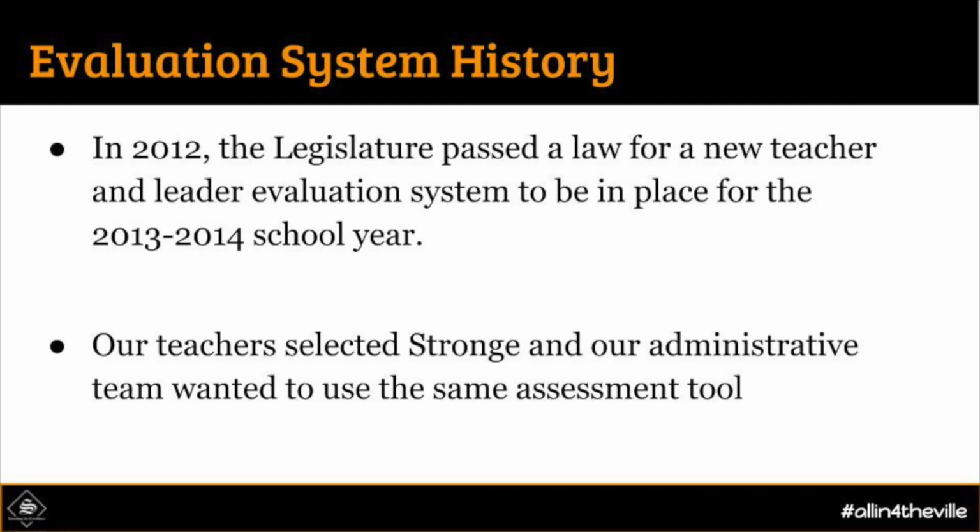This being said, New Jersey in 2012 passed the Teach NJ Act, which was a law for a new teacher and leadership evaluation system, which went into place in the 2013-2014 school year. This we now know as Achieve New Jersey. The state DOE gave districts the ability to select their own evaluation tool. In Somerville, we came to the collaborative decision to use the STRONG model for both our teachers and administration.